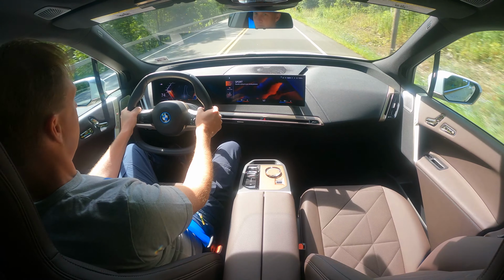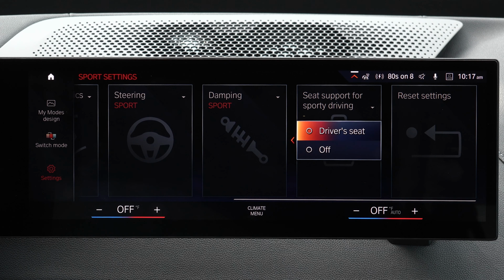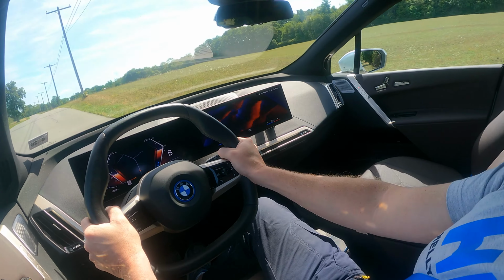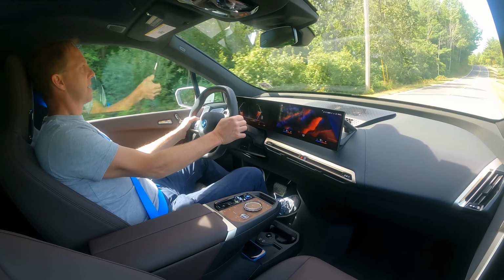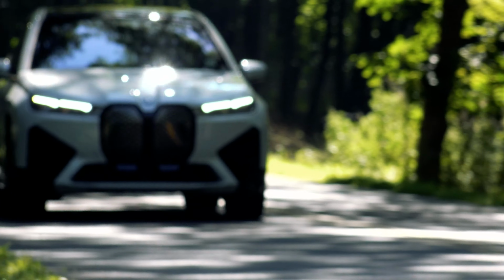In launch mode or in sport boost, the electricians give you everything they've got, and it is a wild ride. Unlike in a reciprocating engine, often aided by a turbo, the M60 doesn't even know what lag means. The iX is always just a pedal push away from warp speed travel. Leave iconic sounds on and they'll induce flashbacks to riding Space Mountain.